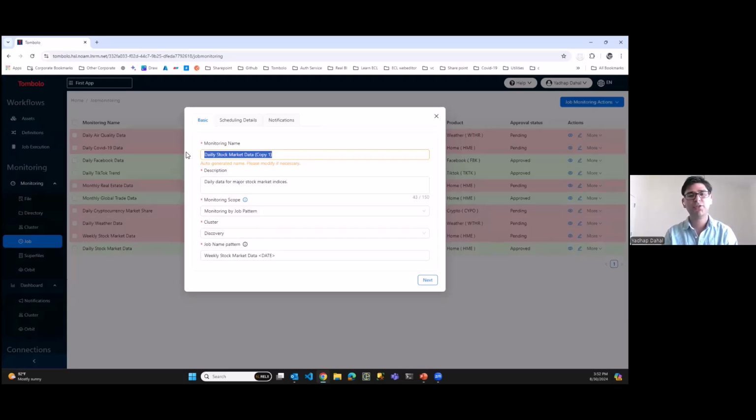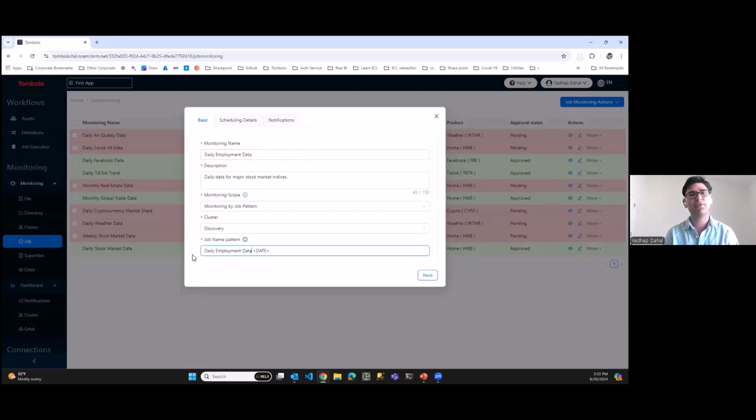So I'm assuming there is a job with the name daily employment data. Okay, and then this job is supposed to run in this cluster named discovery, and the job runs every day, but every day the name of the job is not the same. The name of the job starts with daily employment data, but it is appended by the current date. So this is one of the patterns that you can use to identify jobs.